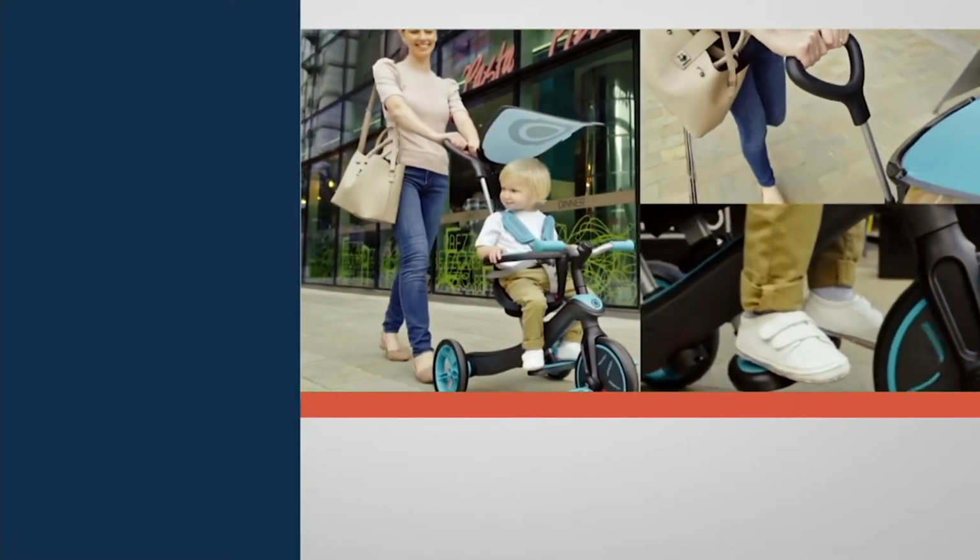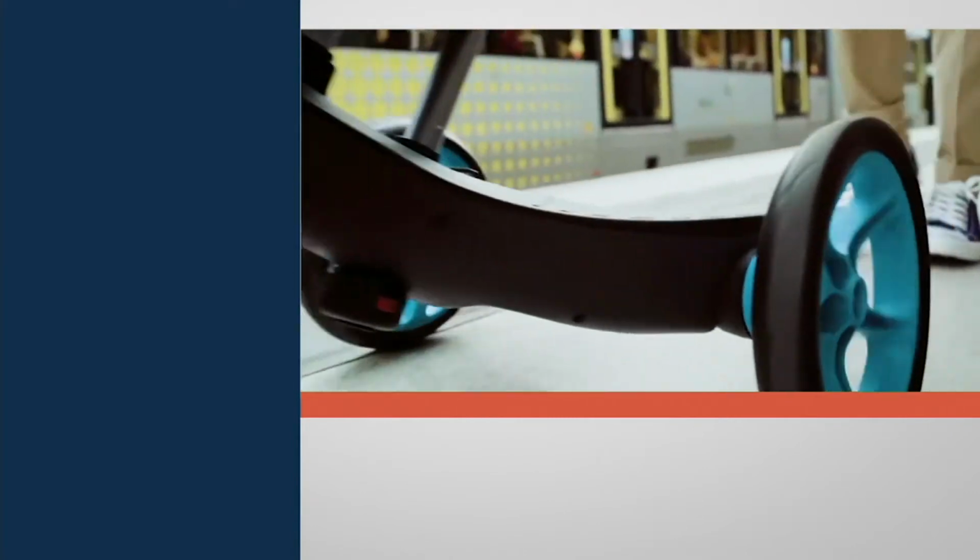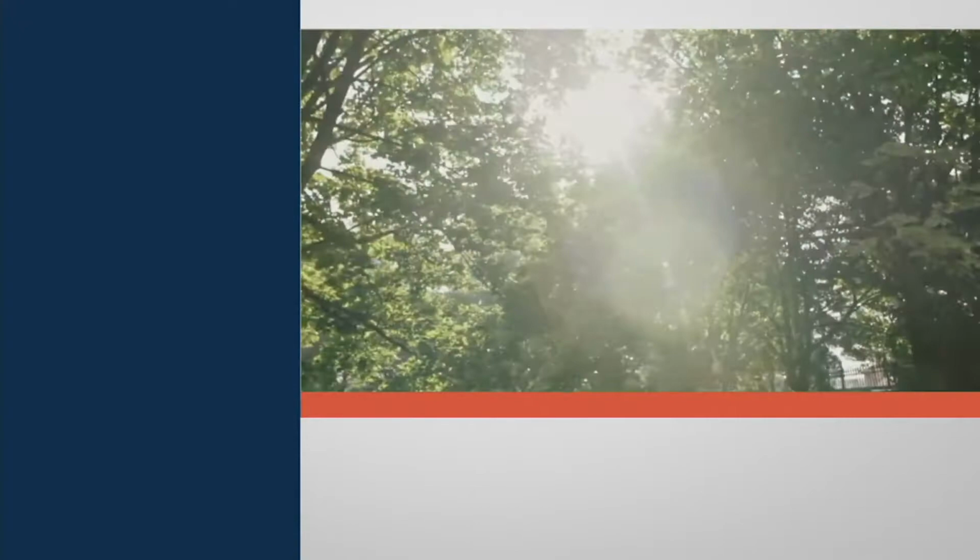The bikes, the balance bikes. Well, take a look at this. What if you could simplify it, have it all in one, where it's your Globber, your Explorer, it's a 4-in-1.